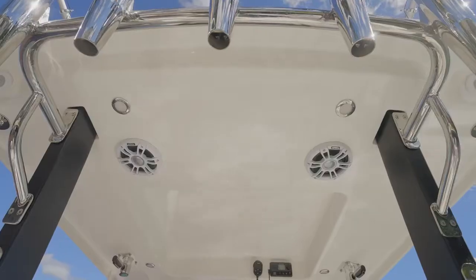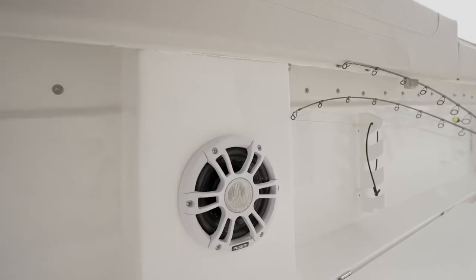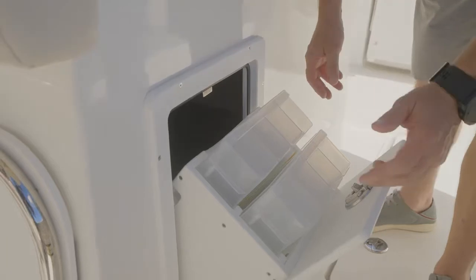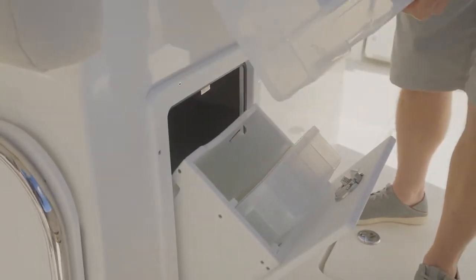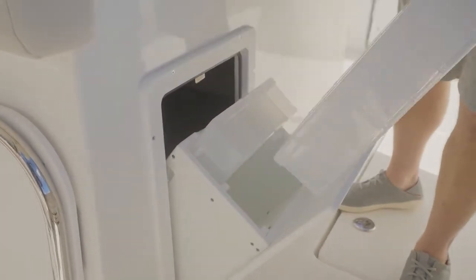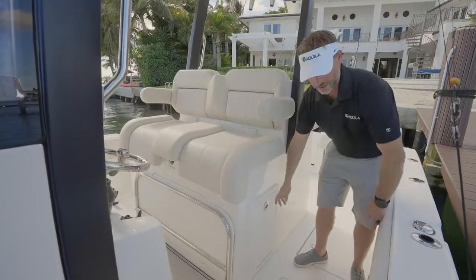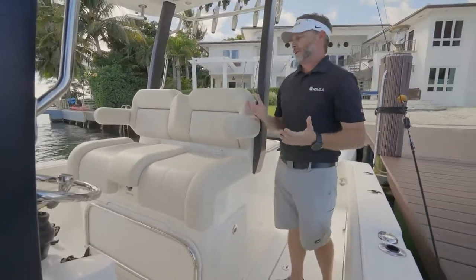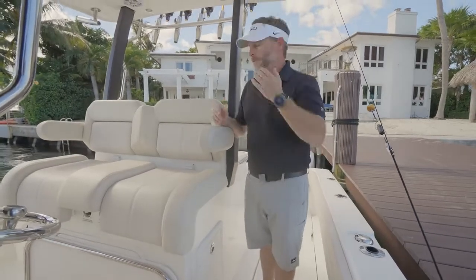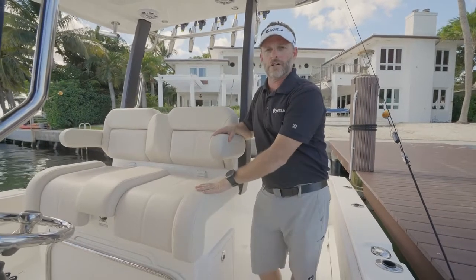As you move forward, you're also going to notice we've got tons of speakers. This boat, as equipped, has been set up with a Fusion premium audio system. On my right, we have additional fish box storage. So tackle storage in here, two nice big deep wells for keeping your tackle. Easy to use clip. In terms of our seating for our captain or co-pilot or guest, we have really done a very, very nice job in our upholstery.